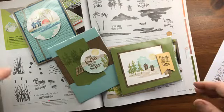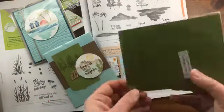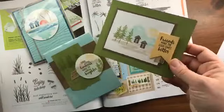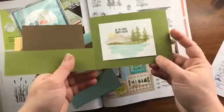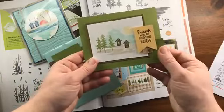But if you don't have the original Waterfront stamp set, you need it. I love this stamp set. It's so easy to stamp and create a scene. Here's a card I made last year, and then the scene on the inside. Isn't that just beautiful? It's just so gorgeous.